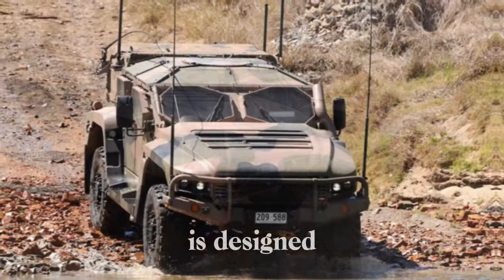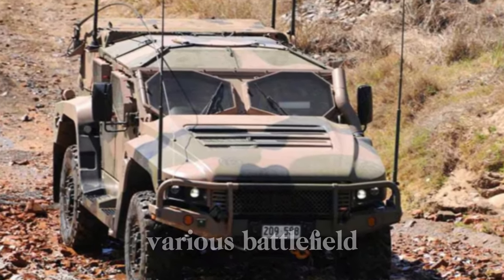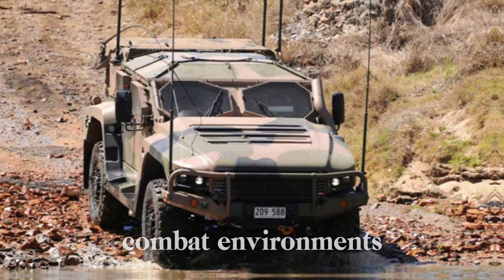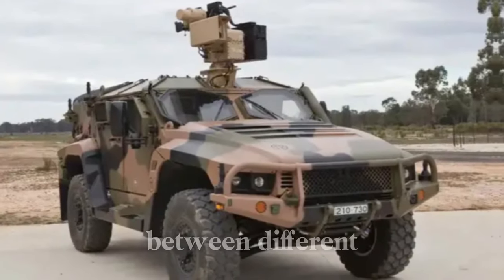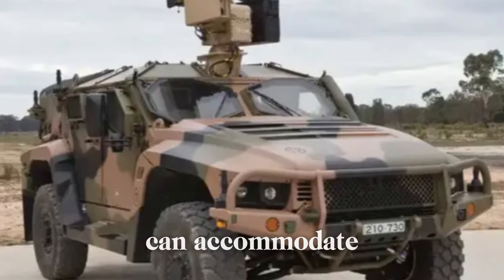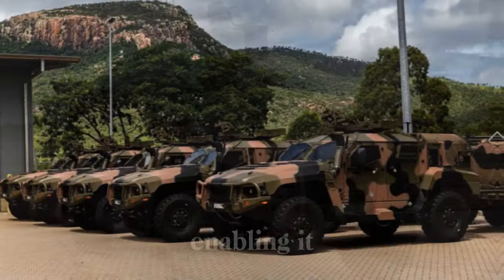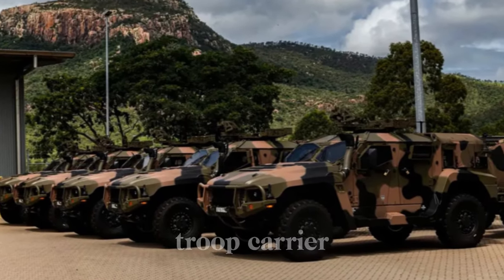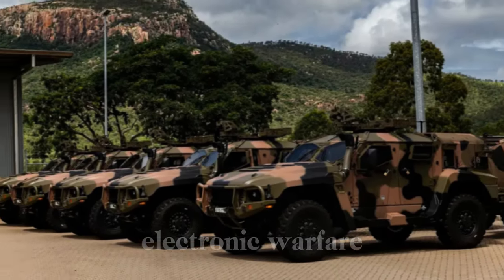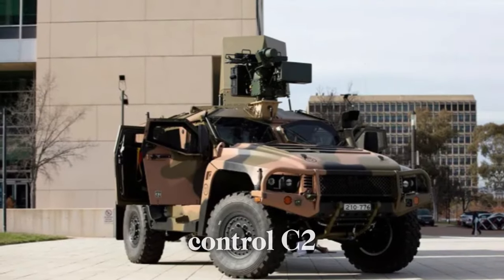The Hawkei is designed with a multi-mission mindset, allowing a single modular chassis to fulfill various battlefield roles. This adaptability is essential in modern combat environments where the ability to quickly switch between different operational functions can be a decisive advantage. The vehicle can accommodate advanced portable computer systems, electronics, and communication equipment, enabling it to serve multiple purposes such as troop carrier, light reconnaissance, intelligence gathering, ISR, electronic warfare, EW, liaison, and command and control, C2.